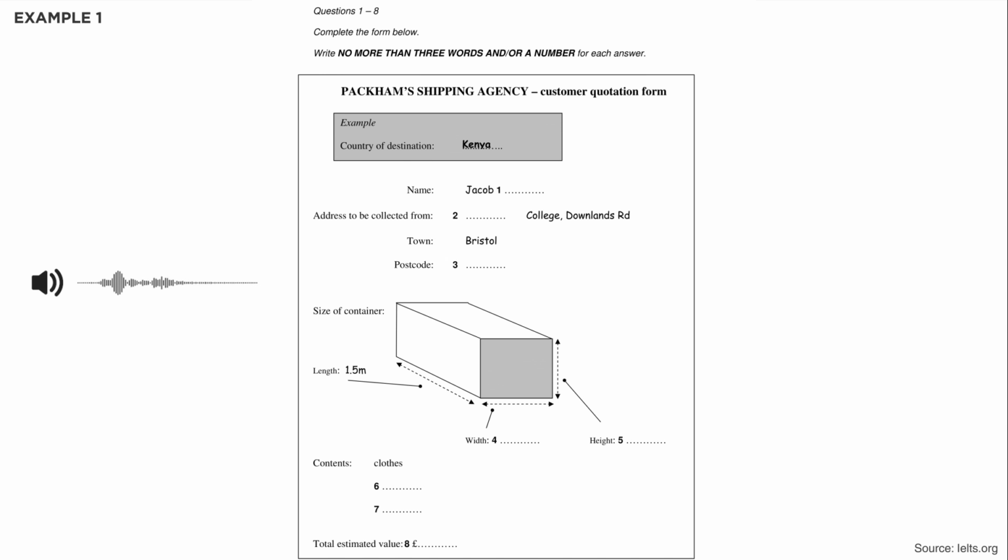Fine. Can I take your name? It's Jacob Mkere. Can you spell your surname, please? Yes, it's M-K-E-R-E. Is that M for mother? Yes. Thank you. And you say that you will be sending the box to Kenya? That's right. And where would you like the box picked up from? From college, if possible. Yes, of course. I'll take down the address now. It's Westall College. Is that W-E-S-T-A-L-L? Yes, college. Westall College.